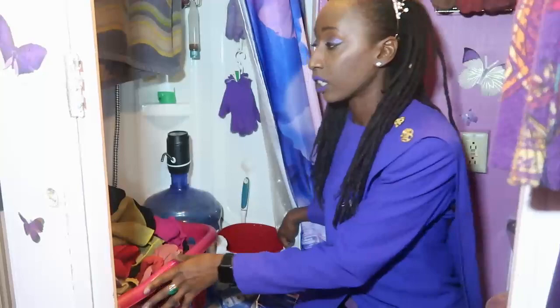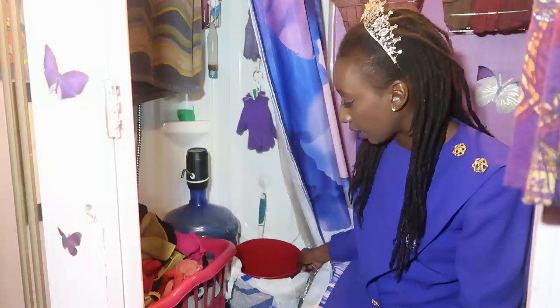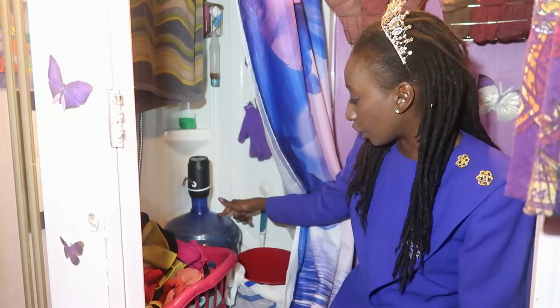So this is what it looks like on a regular basis. It's my storage when I am not using the shower. So I have my laundry here, I have my bucket of dirt for my compost toilet that I'm sitting on, I have my 5-gallon water jug with purified water in it.